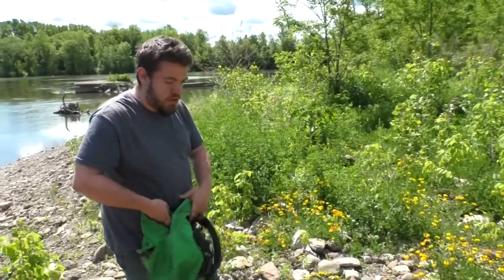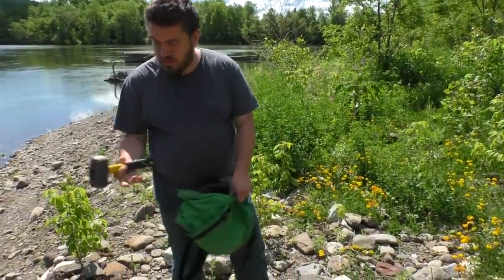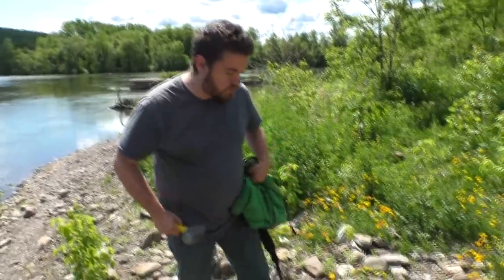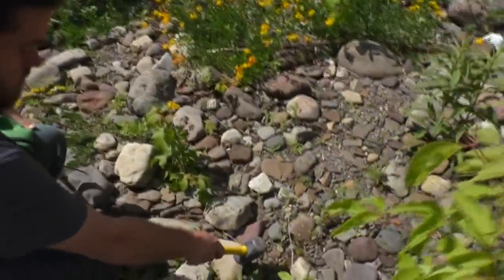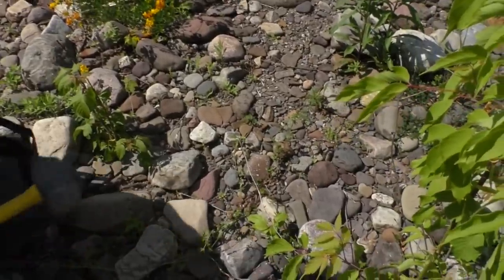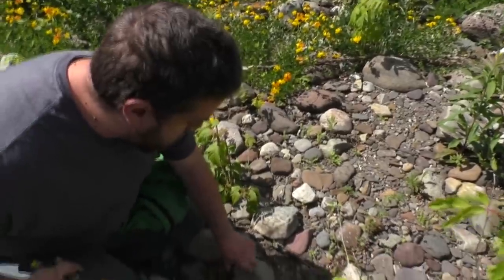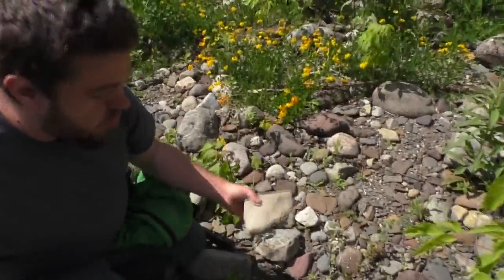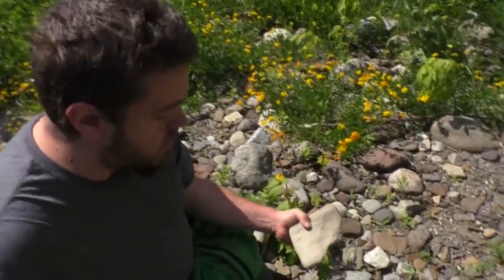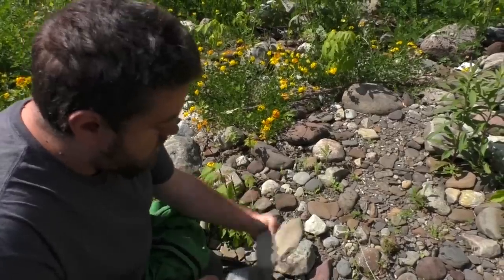Now, I'm not familiar with the rock in this location, so I brought a mini sledge. I see a piece here that looks like it might possibly be something, but I have no idea, so I'll just test it. The other thing you want to be careful of is when you're flipping over rocks, sometimes there are little snakes underneath, so be careful. And spiders. That's limestone.